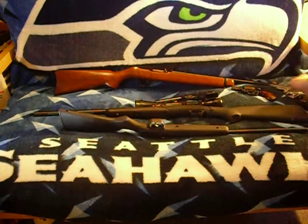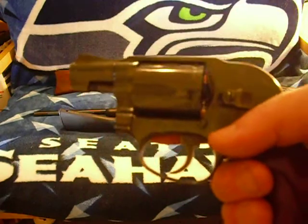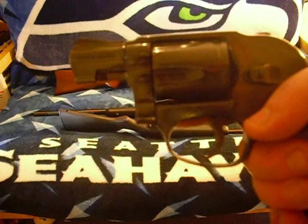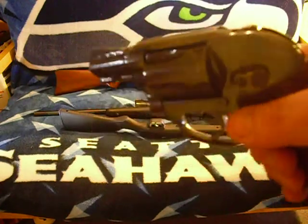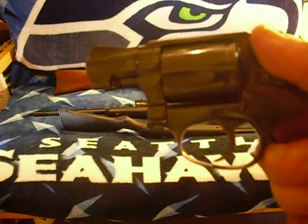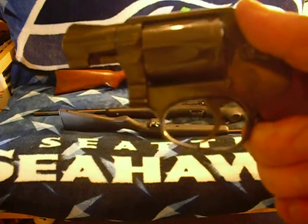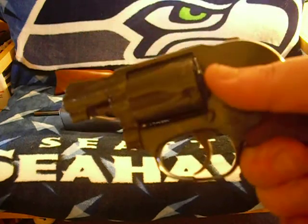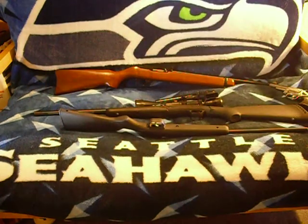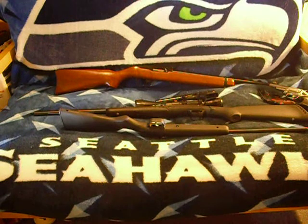These used Smith & Wessons, you can find them for $300 or even less sometimes if you're lucky. And these will work forever. This, like I said, is tighter than my newer J-frame, and it's 50 years old. It's lovely, and I love Smith & Wessons. The older the Smith & Wessons, the better they made them, actually. So if you can find an old one in good condition, but maybe the blue's a little worn off, no problem. Don't hesitate to pick that up.